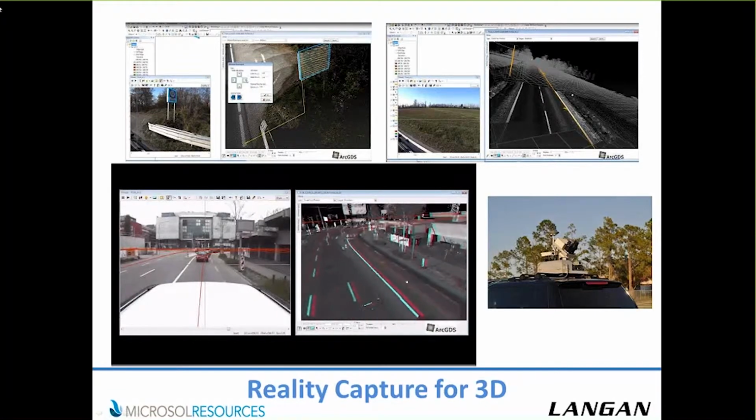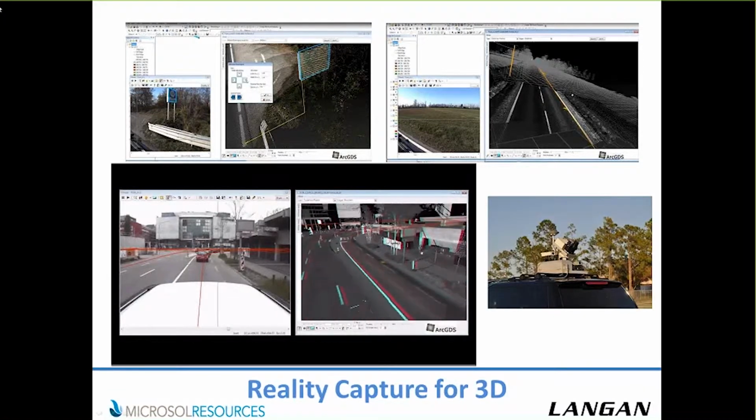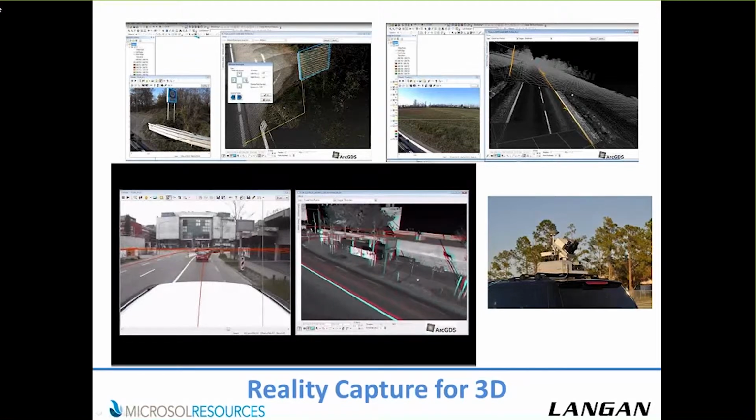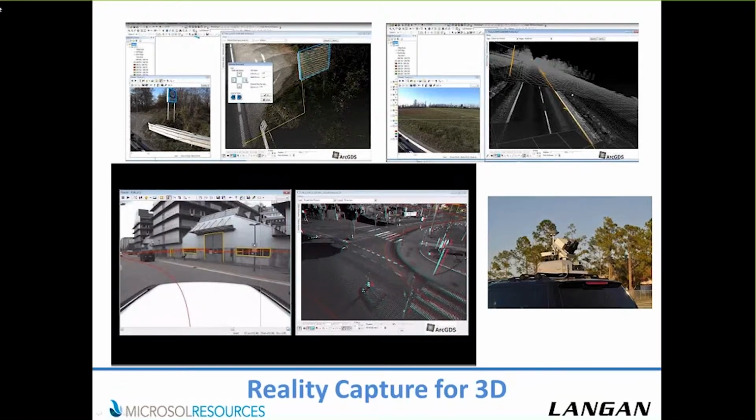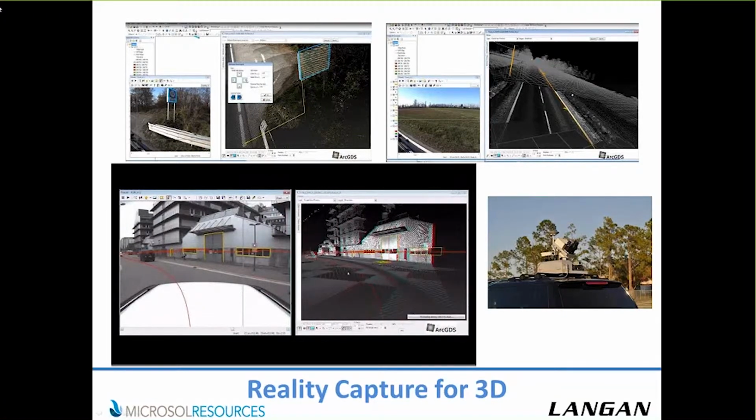The images in the bottom left that are moving around, you may see them ghosted because you can actually see them in 3D with 3D glasses. I think this is a really cool use of the technology.